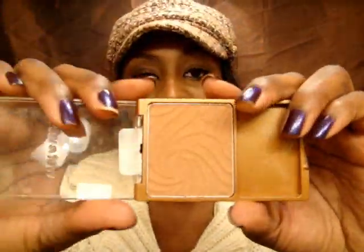I also picked up a new bronzer by them, and it's called Goddess. It's a matte bronzer. It has no shimmer whatsoever, and I really, really like it. It does have specks in there, but if you're not looking for that ultimate bronze look, this is really good. I love their bronzers because they're just so soft. Oh, love it!